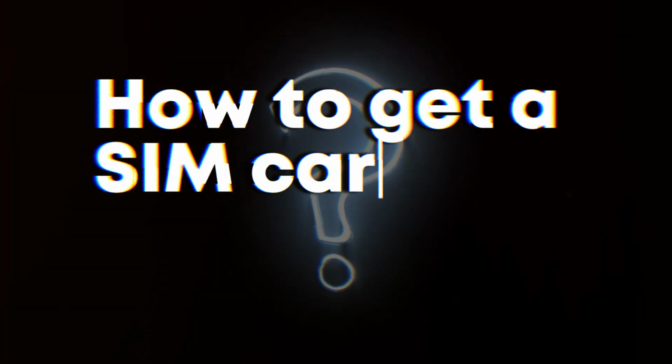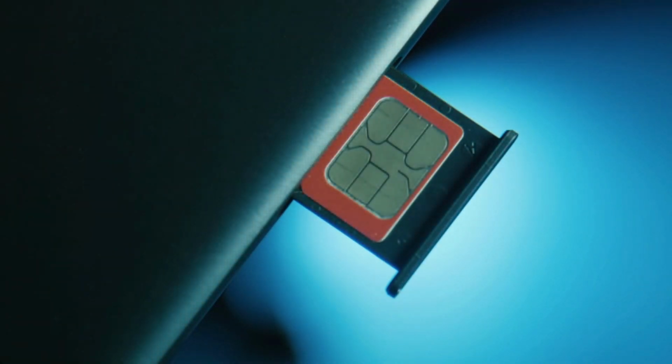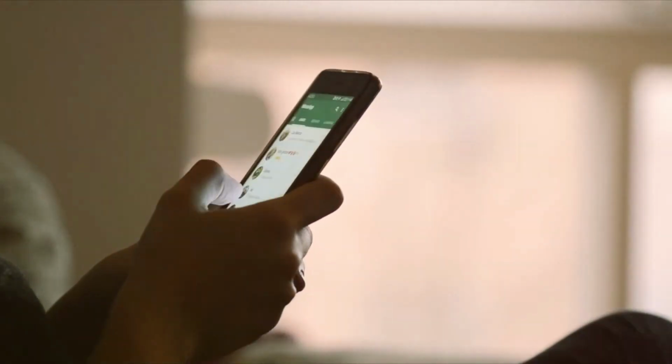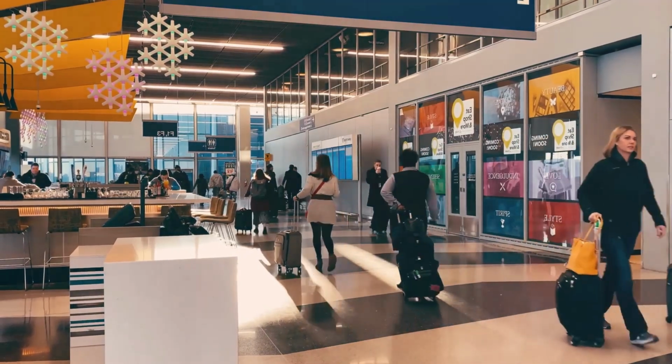How do I get a SIM card abroad? Alright, so you're convinced that a local SIM card is the way to go for your international escapades. But how do you actually get one of these magical money-saving cards? Well, first things first, you'll need to land in your destination. Once you're off the plane, resist the urge to immediately start snapping selfies. Because remember, anything you send costs you some major moolah. Instead, head straight to the nearest SIM card vendor.